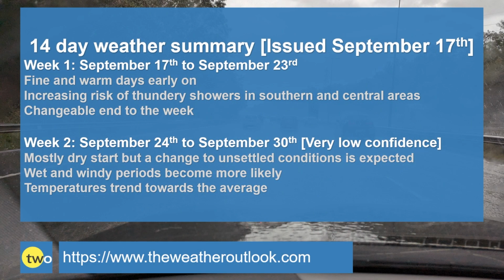So, to summarise, week 1, fine and warm early on, but then the risk of thundery showers increases in southern and possibly central areas. It may then turn more changeable generally, although by the end of the week there are some indications that high pressure will be building in from the west once more, and that could lead to a mostly dry start to week 2. However, it is then likely to turn unsettled, with wet and windy periods developing in all regions. Temperatures trend back towards the average.